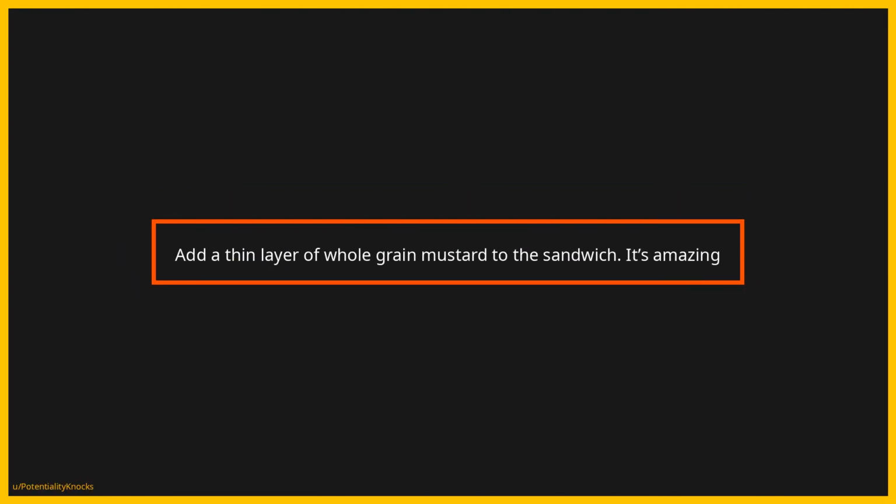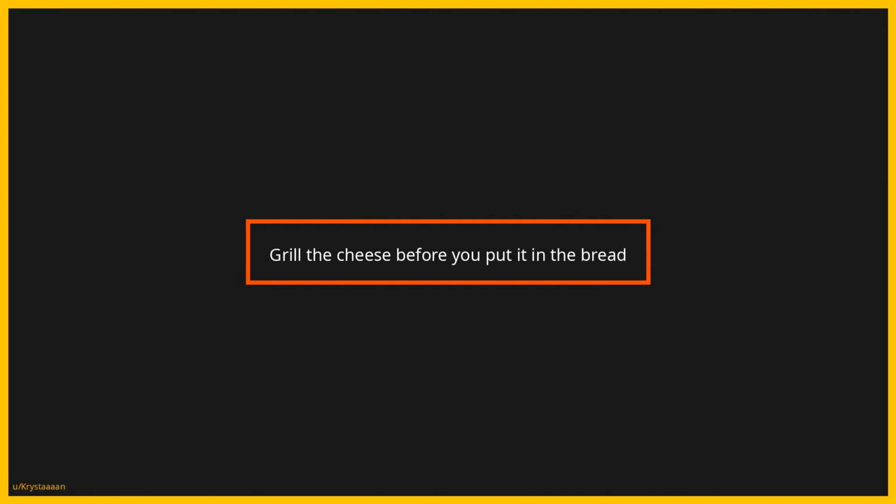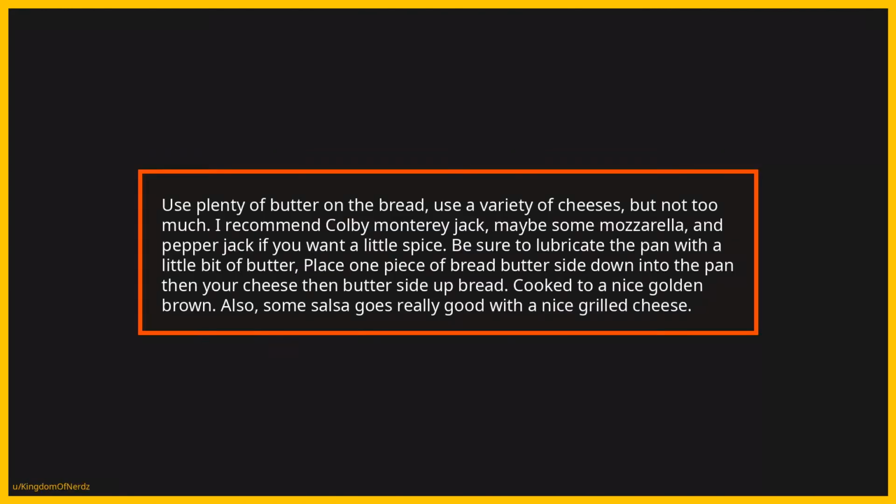Add a thin layer of whole grain mustard to the sandwich. Grill the cheese before you put it in the bread. The ones made with plant-based cheese. Use plenty of butter on the bread. Use a variety of cheeses, but not too much. I recommend Colby Monterey Jack, maybe some mozzarella, and pepper jack if you want a little spice.